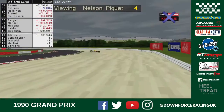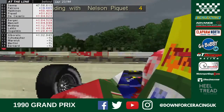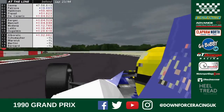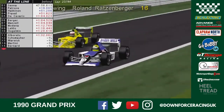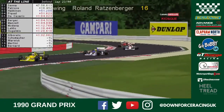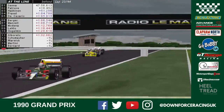Piquet goes off. A big spin there, and that's going to be very hard to recover for the Brazilian. So Piquet goes off the road. Ratzenberger's joining the scene of the incident. And there is Piquet back on track. So Ratzenberger is going to be able to come around, but De Cesaris is having a look up the inside of Piquet for position. And Piquet recovers. So he is still in 4th place. He was lucky to get away with that one.